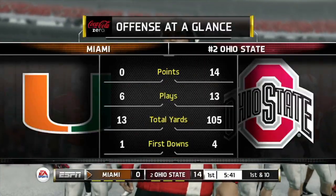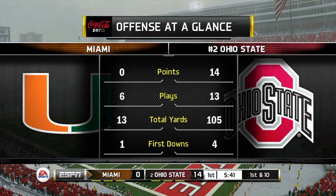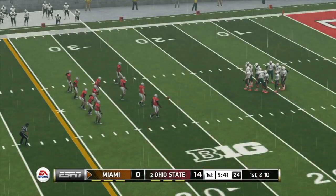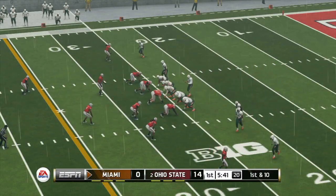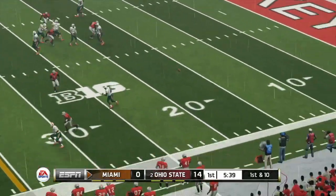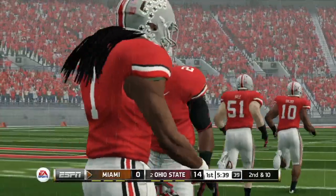Ohio State's looking awfully impressive right now on defense, but we are in the first quarter. Yeah, this is about as dominant a first quarter that we have seen in a long time. But let's see if they can continue to play this well throughout the rest of the ballgame. The offense takes the field again. They were forced to punt their last time out. They've been beaten soundly on both sides of the ball, and we haven't even gotten to the second quarter.